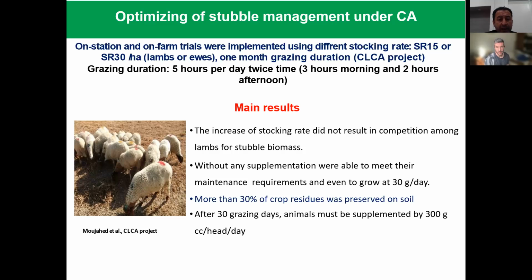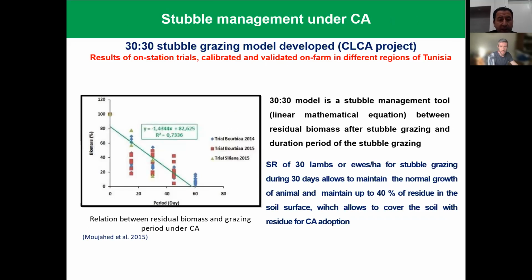This scaling work, we found a model that is plot to plot. So that would be 30 animals in a hectare that are going to graze there during 30 days. That allows for a normal growth of the animal, and it also allows to preserve the 30% of the residue on the surface, and this could be considered as acceptable for agricultural practices for conservation of the permanent coverage of the soil.